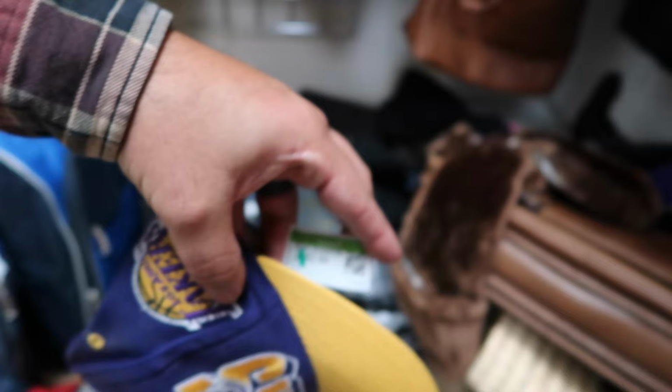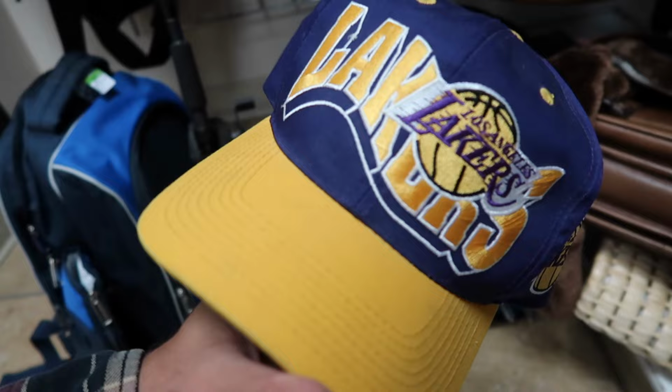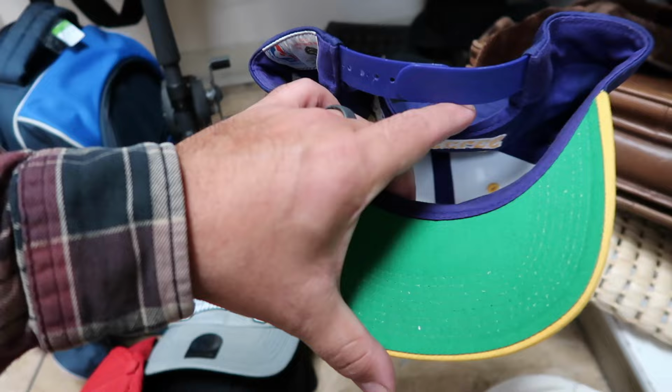You know what's crazy? A lot of the places have these hats for $3.99. And I literally pick it up again. $2.99. Look at this. Awesome. Look at the embroidery. Look at the color. Insane, this thing is still popping, the green brim and all, and the snapback is in sound condition. We out here.